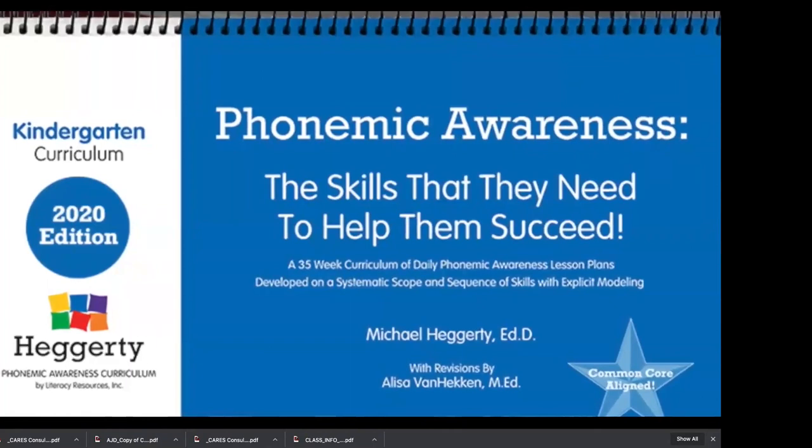So in 2018-19, our kindergarten and first and even second grade agreed to try out some Heggerty phonemic awareness and began to see results with our students.